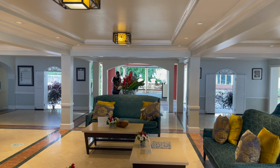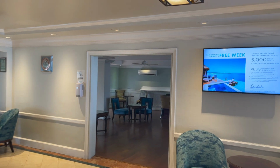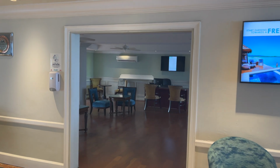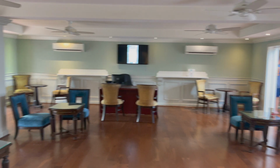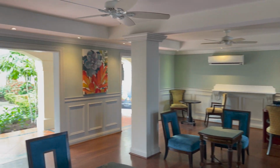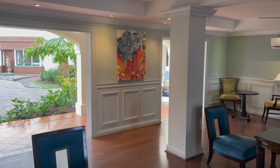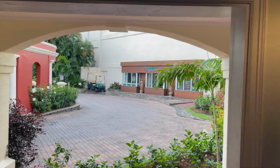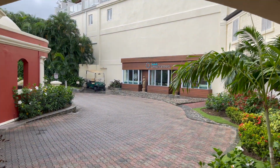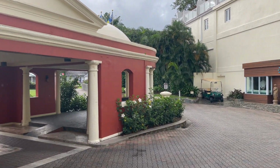There's the main sort of lobby area, pick up and drop off area at the front there. There's another little seating area around the corner. It's all open air here. And there's this turning circle here for drop-offs and pick-ups.